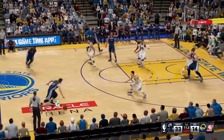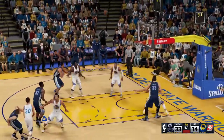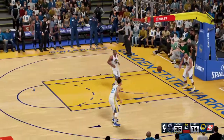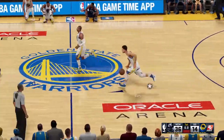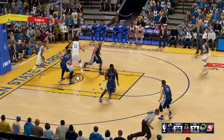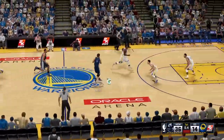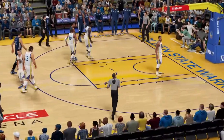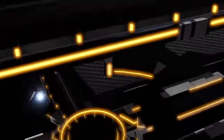Now the feed to Udrih. From beyond the arc. And again, it's the Grizzlies from deep. Man, they are doing some damage from deep. Which is the main reason, partner, they're sitting on this big lead. Awesome shooting so far. We're at the end of the first quarter.